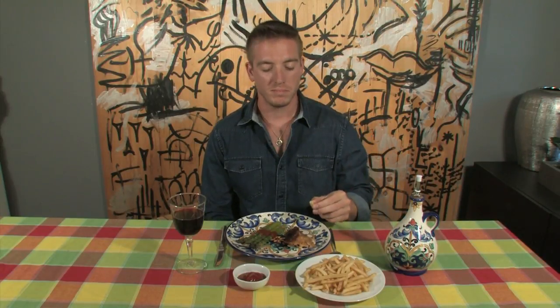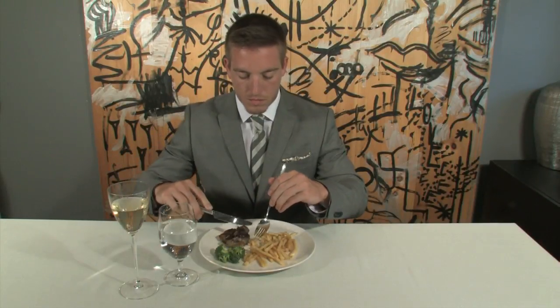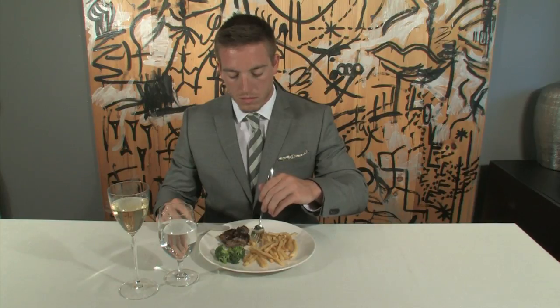It is perfectly acceptable to eat fries with your fingers, but only in a casual setting. If the dinner is more formal, you should use your fork and knife.